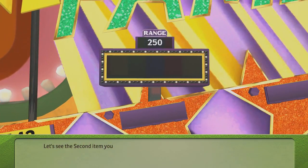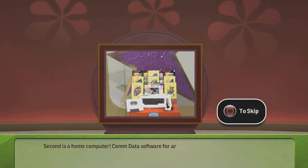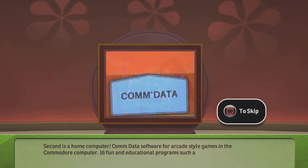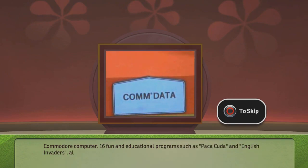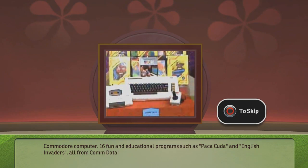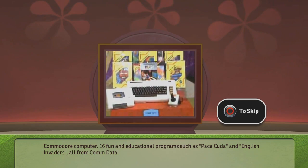Let's see the second item you'll be playing for. Second is a home computer. Comm Data software for arcade-style games in the Commodore computer. 16 fun and educational programs, such as Pac-A-Cuda and English Invaders, all from Comm Data.